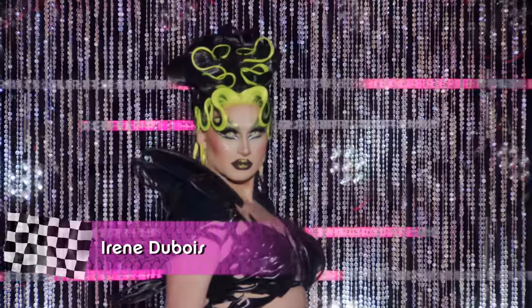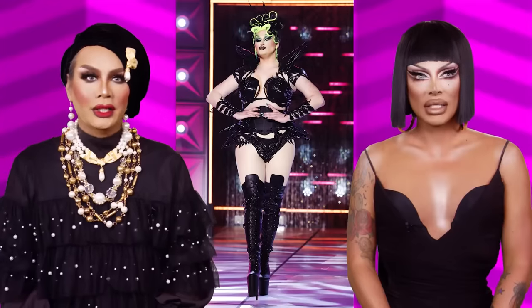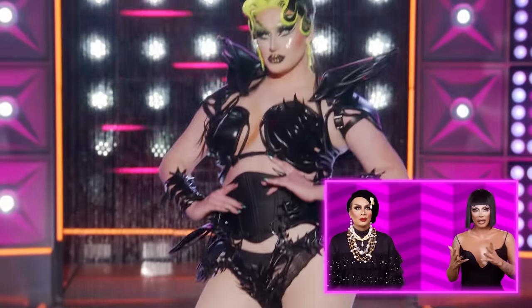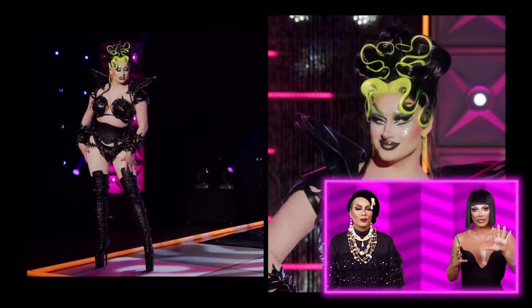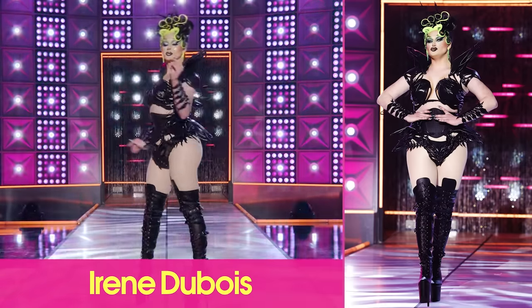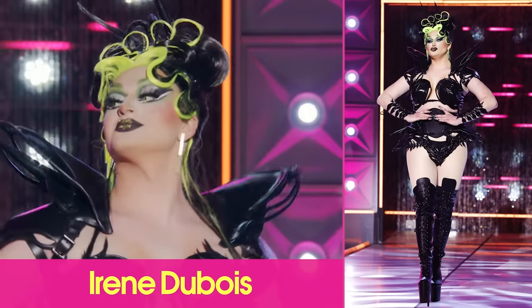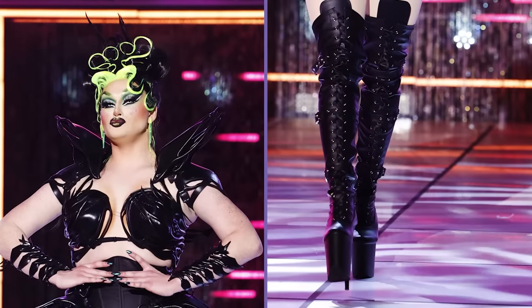First to the stage, Irene Dubois. I like it. It's nice, it's well put together. The hair is sculpted and it's been shellacked within an inch of her lace. Yeah. It looks almost like ribbon candy with that acid green going through it. And I think that it looks great with this costume. I love the shape of it. And she used Geiger as a reference, which I definitely saw. She's definitely giving alien. This is very alien-esque. That's who she is. She's alien. She is an alien. I love the science fiction aspect to it.